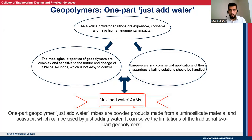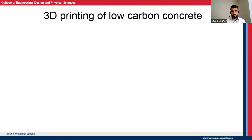Obviously, they are extremely dangerous, and there are no wear and tear issues with the mechanical parts in the mixer or the 3D printer. You just use the powder form of these activators, sodium silicate, and you add water. So it's a lot more scalable. The scalability is not an issue, and it's very simple, and at the same time, it's still very sustainable. So you just use a powder activator instead of a liquid activator solution.